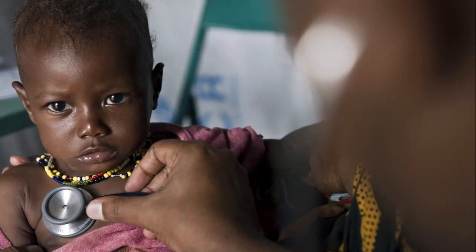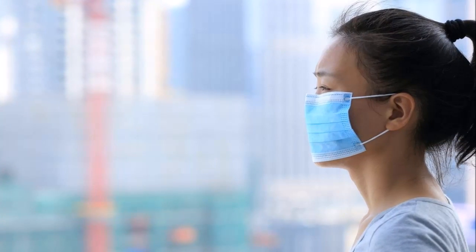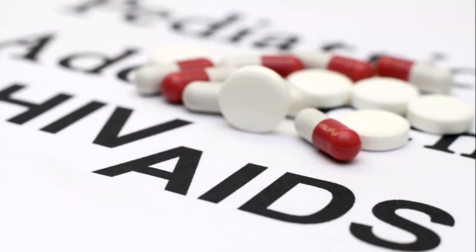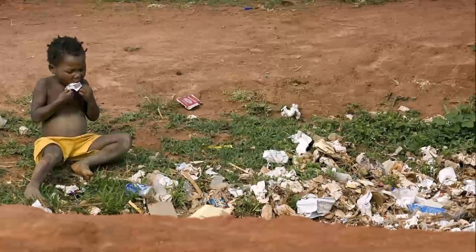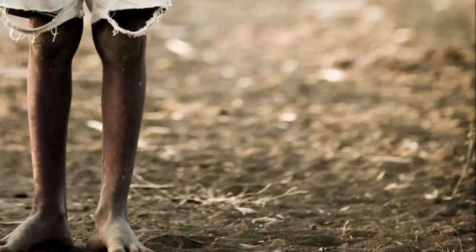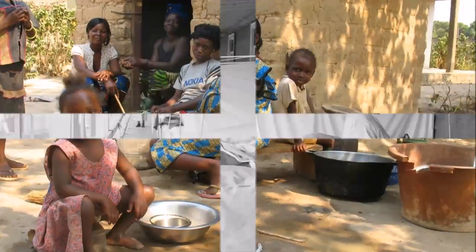3. Tuberculosis. Tuberculosis, or TB, has become one of the deadliest diseases in Africa, often going hand in hand with HIV and AIDS. More than 8 million new TB cases are recorded each year, and more than half of those infected die if untreated. It's estimated that a new TB infection occurs once every second in Africa due to malnutrition, a lack of immunization, and the prevalence of HIV/AIDS.